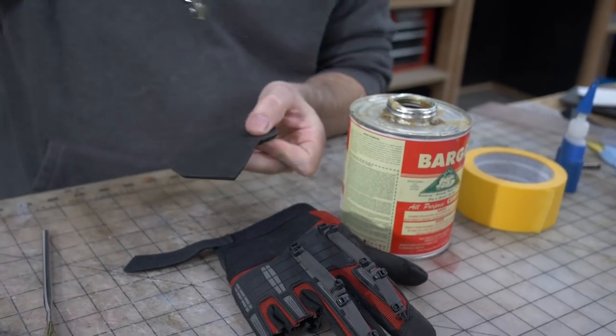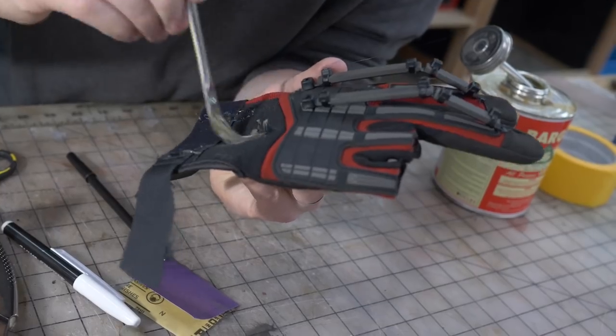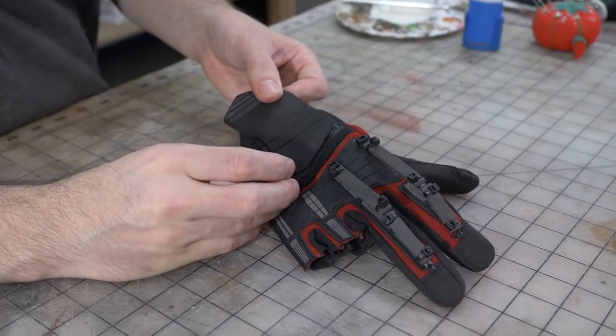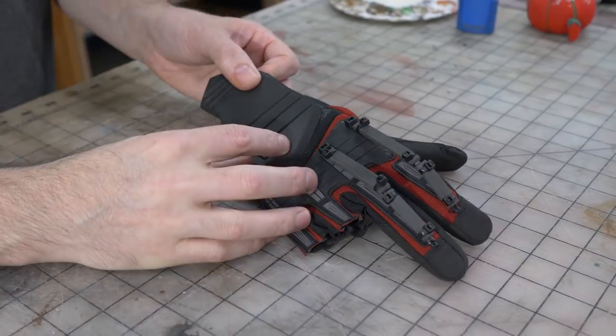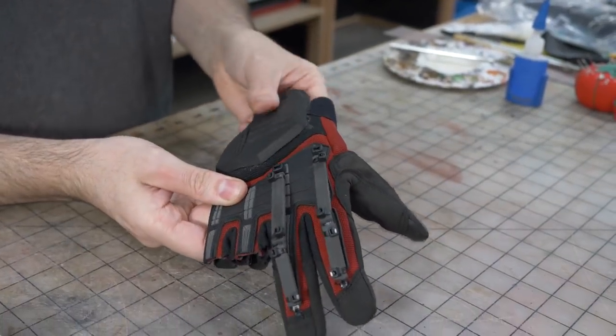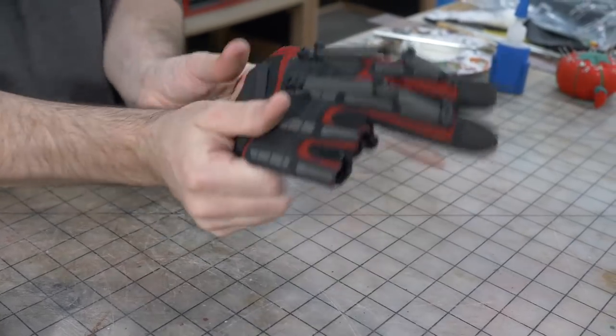To attach this to my glove, I'm gonna use some more barge. Here we go, our glue is no longer sticky. You do wanna be really careful about your placement, because once this goes down, that's pretty much it. Making sure it's exactly where I want it to go. And then you can press it really hard and it will stay forever.